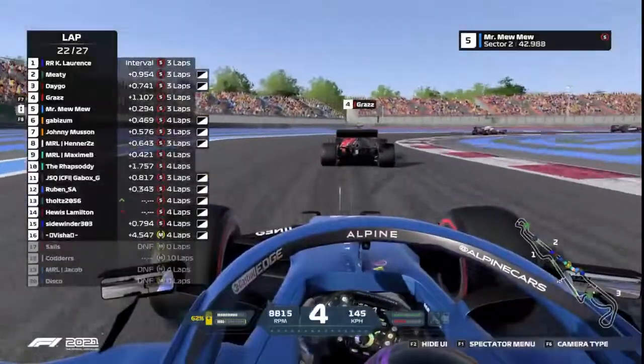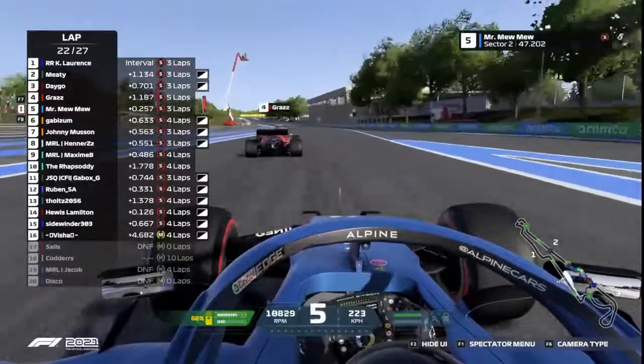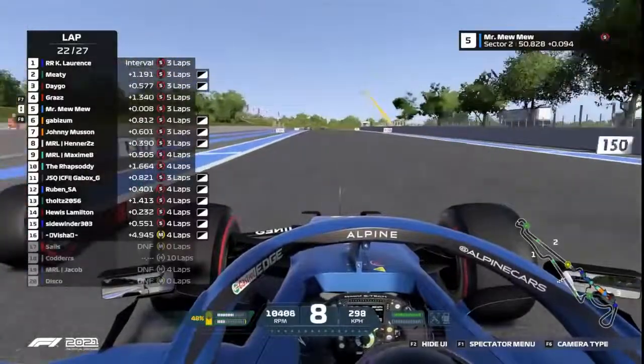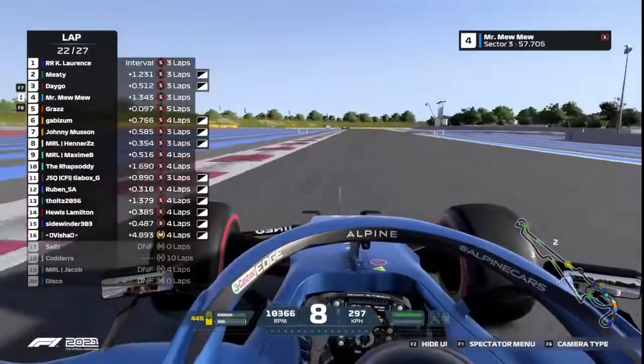Let's see if we'll see another spectacular move in the third sector from Miu Miu again. Very close to the Ferrari driver of Graz. Oh, and he's going to go for it. It's on. Look at the exit. But Graz isn't using any ERS. Yeah. Miu Miu's going to go down the inside of turn 10. It's an easy move.